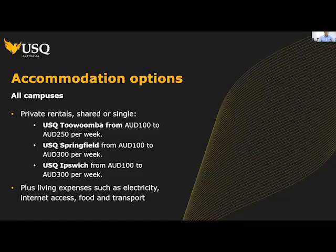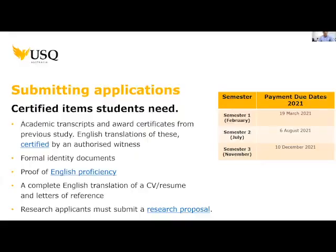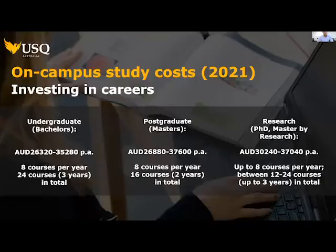Okay, so in terms of accommodation, we do have 3 options available at each campus. They can stay at Toowoomba, Springfield or Ipswich campus, with the price ranging from about $100 to $250 per week. In terms of our intakes, we have 3 intakes available per year: February, July and November, as is pretty standard across the universities. And that will give you an idea on the left-hand side about some of the requirements that we have for applications. In terms of our price range, we are on the affordable side of the scale in terms of our pricing for bachelor's and master's degrees, which you can see here.